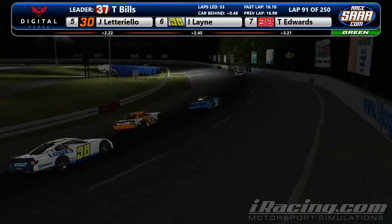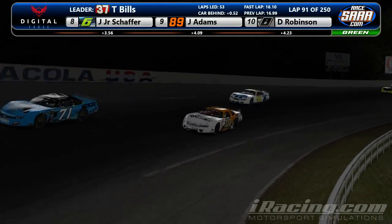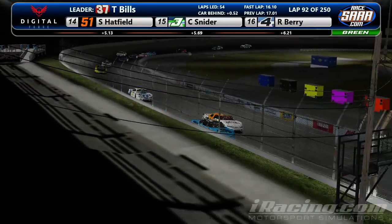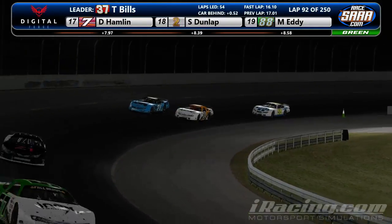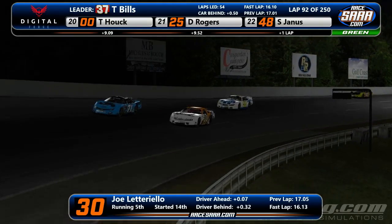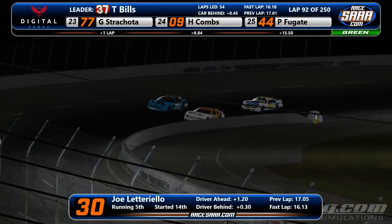Letterillo to the inside of Wetmore. He's stalking the 71. What's he going to do? In turns 3 and 4, side by side. This guy is a hard charger tonight, that 30 car of Letterillo. Into the backstretch on lap 92. Still trying to clear the 71.